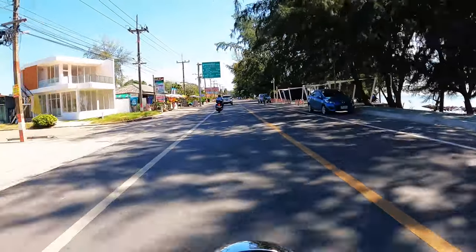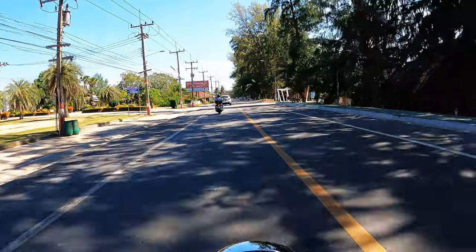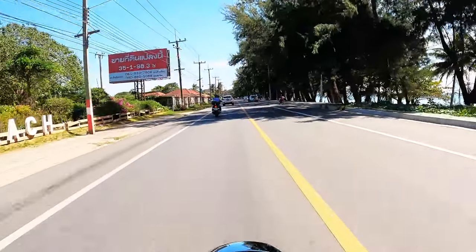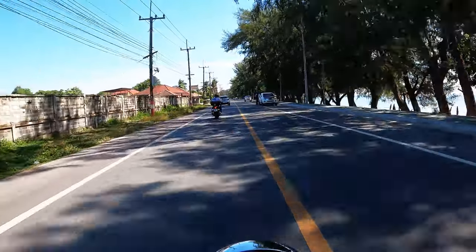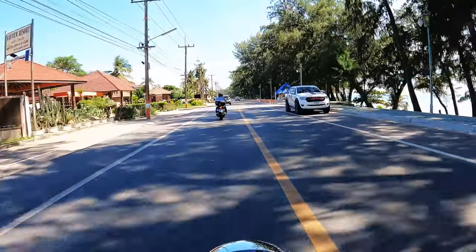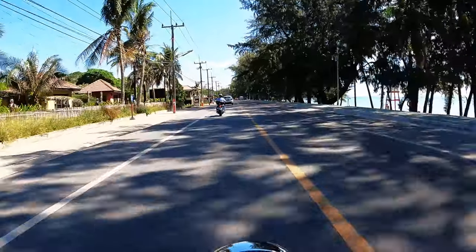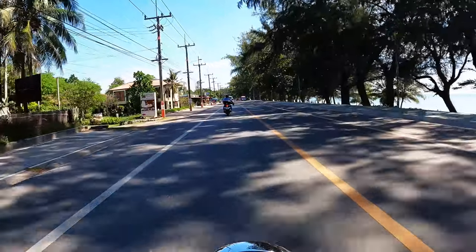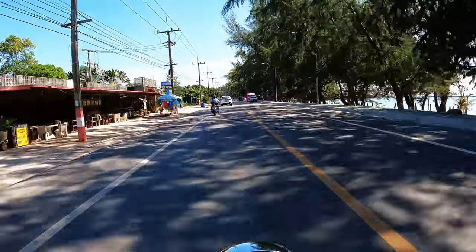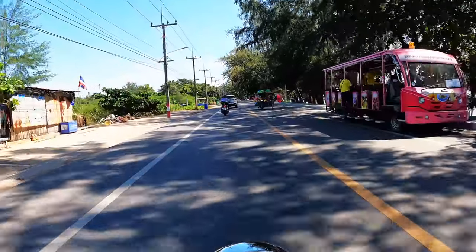That's Jim on the Triumph ahead of me now. I was leading the way, but now we're going to let him lead. Neither one of us is that familiar with this area. Beautiful, man, right here on Beach Road. Absolutely gorgeous. Perfect weather. Sunshine, a little partly cloudy.